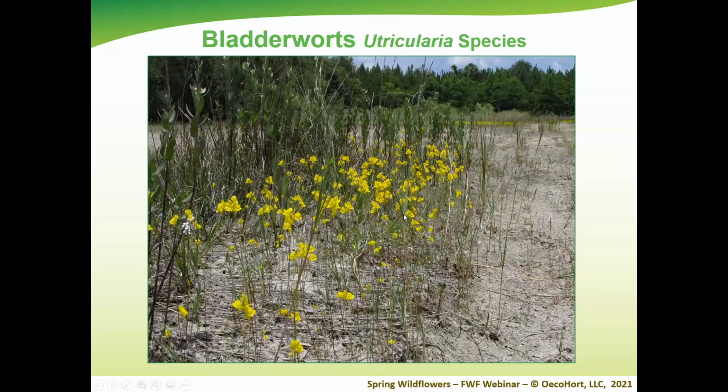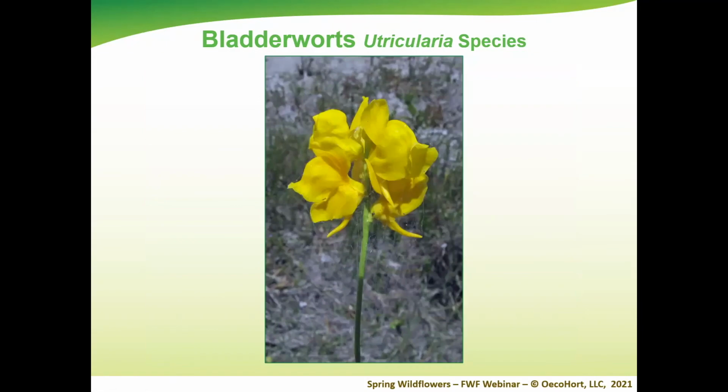But when you have a whole lot of them, they're very showy. And as I said, most of them are yellow. There are a few purple ones as well. The only purple ones that I'm familiar with, I've seen growing, they're aquatic species. They're growing only in standing water. And there's a close-up of the flower. Very showy flower.